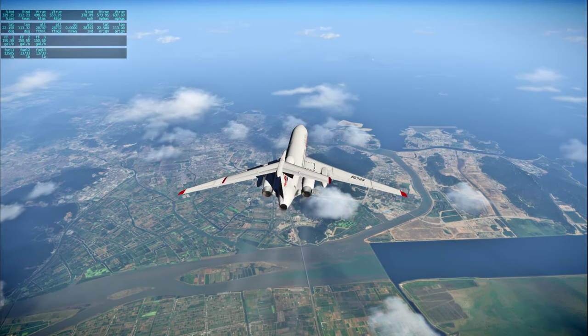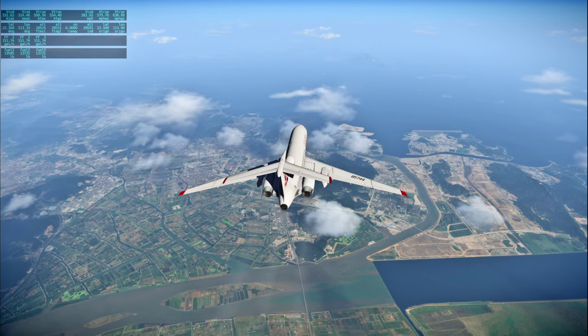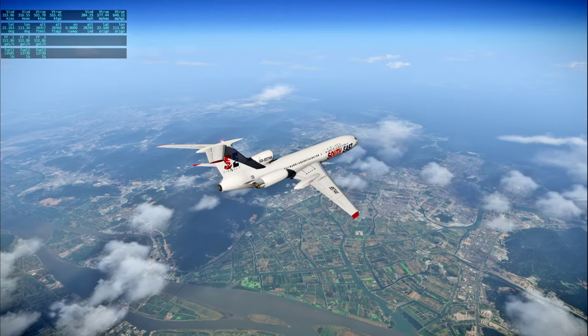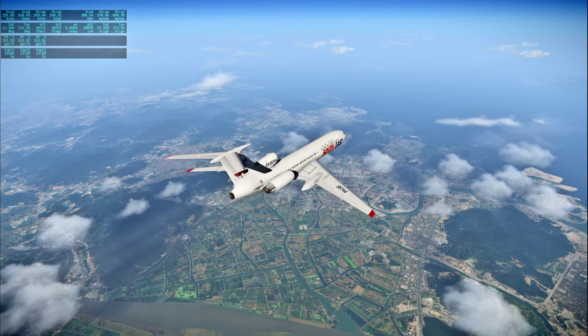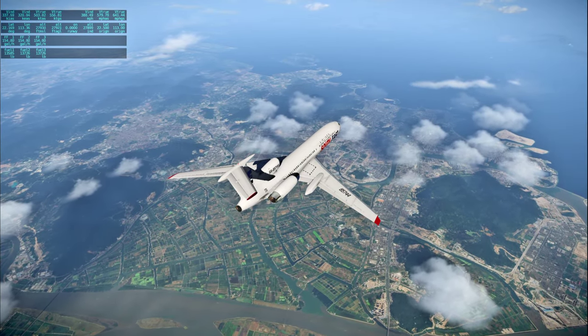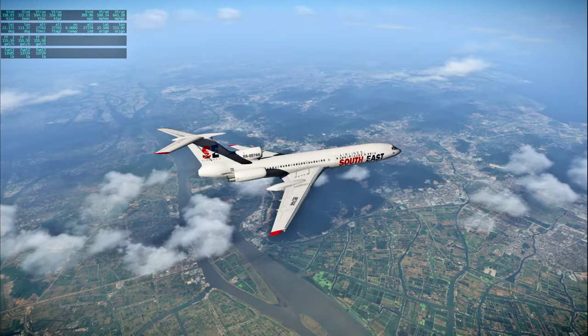And if you see on the horizon there, we can see some of the islands of Hong Kong. And then, of course, the estuary, the bay, formed by the outlet of the Pearl River and its tributaries, including this river right here, which is related to the whole system.